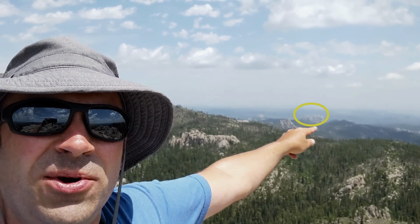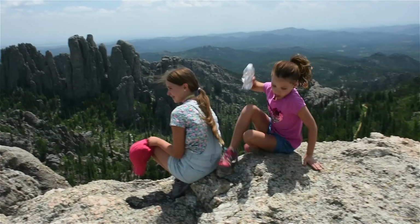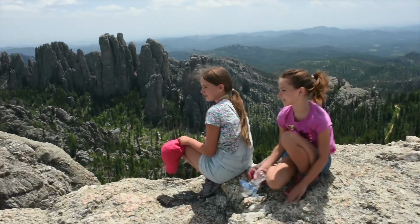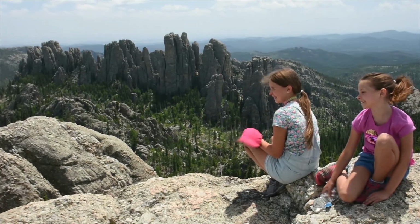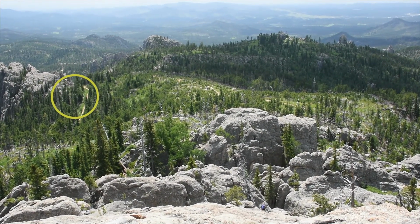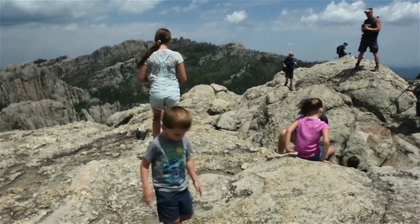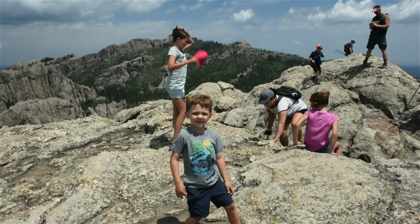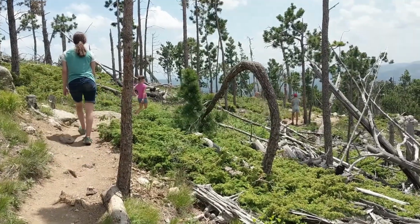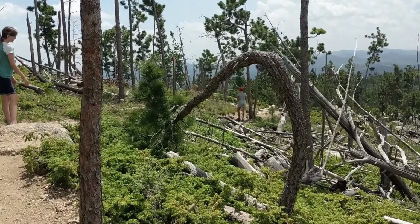Back there where I'm pointing is the backside of Mount Rushmore. Down there you can see the trail that we took to get up to the top. I'm trying to figure out what happened to this tree and what made it grow that way. It's really funny.